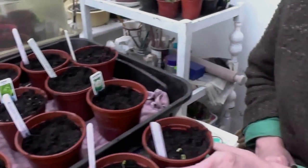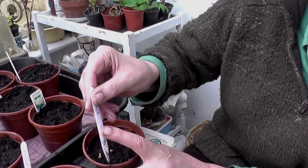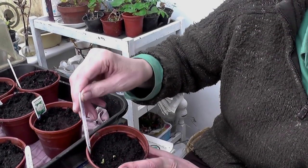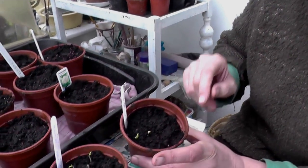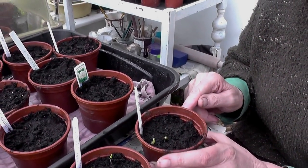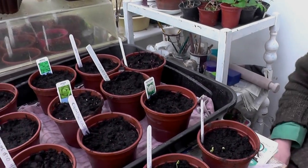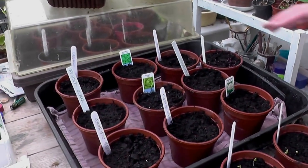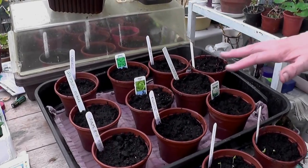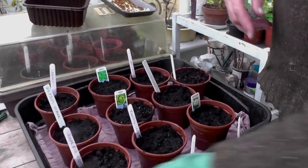And here are some cucumbers that are growing. There are two lots of cucumbers growing. This is Constar. I've got to put a few slug pellets on these because you can get baby slugs and they eat the things right off. So this is a new lot of seeds I've set only yesterday, and I think some are showing signs of growing already.